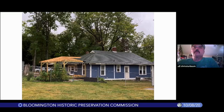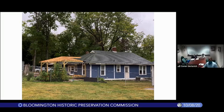Chris? The form is attractive. I hope it is going to be painted or stained, not left natural wood, but pretty good, nice looking roof. Thank you. Thanks. Jeff? I support this COA. Thank you. Deb? I support it.